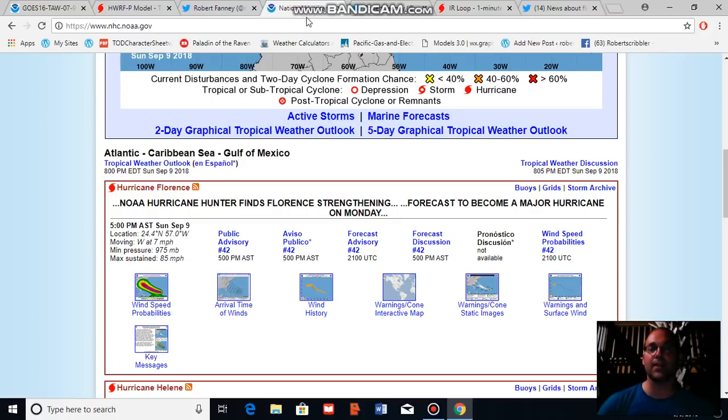As of the last update at 5 p.m. Atlantic Standard Time, Florence was a Category 1 storm with maximum sustained winds of 85 miles an hour. But what was most concerning about this update from the National Hurricane Center was that it was showing Florence hitting a peak intensity of around 150 miles an hour as it is projected to track toward the U.S. East Coast. I'm going to talk a little bit more about the track later, and possibly landfall with a maximum sustained wind intensity of 140 miles an hour, which would put it in the range of Hugo, possibly stronger than Hugo.